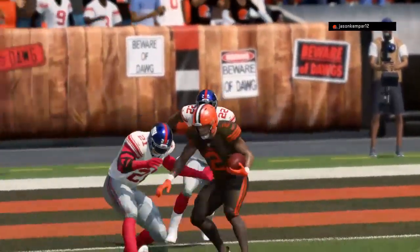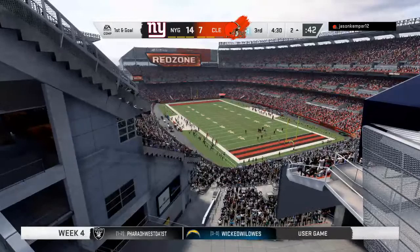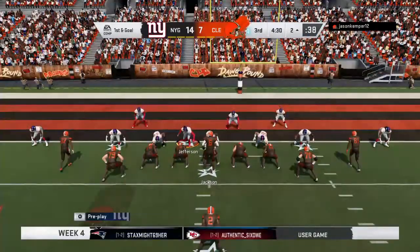Now hold everything here. We're going to get a timeout by the offense. It's just their first, so two remaining as they burn one here in this third quarter.